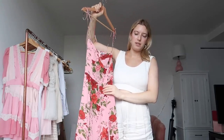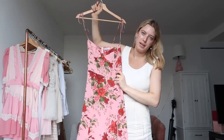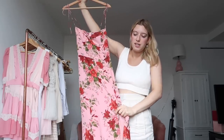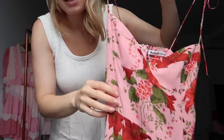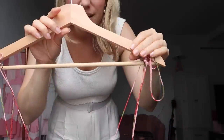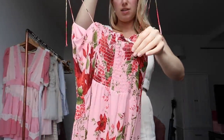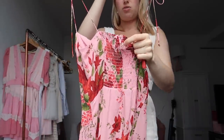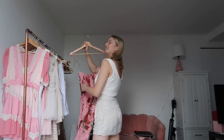I could also wear this to a nice dinner or something, because, you know, it's Reformation, it is a little bit pricey, so it's nice to me that I can get more use out of it. So yeah, it has a slit, it's really pretty, it has ties on the shoulders, and it's got that thing that a lot of Reformation dresses have, where it's stretchy in the back, so it's comfortable, you can breathe in it.